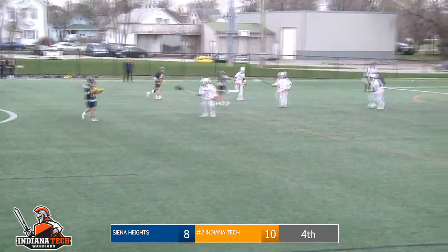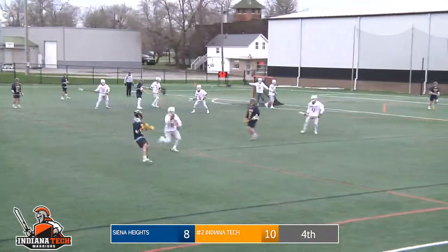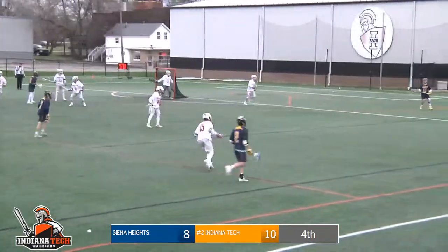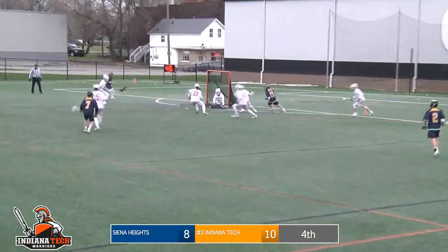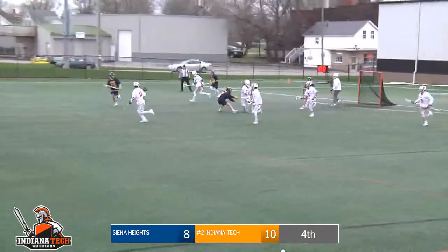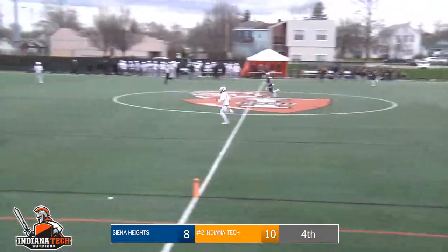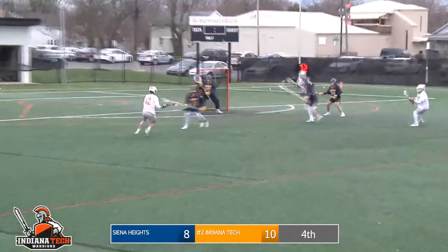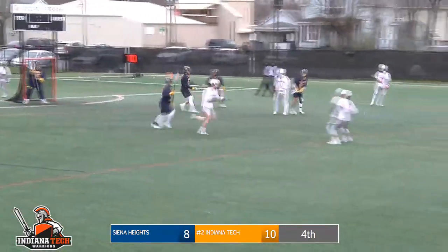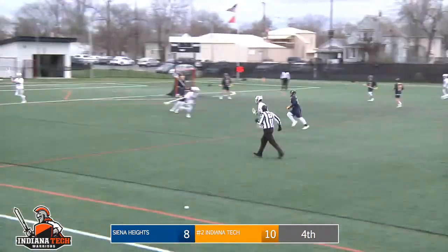It is becoming do or die time for Siena Heights, down by two. Less than 2 minutes to go. There is the official two-minute warning. Pass in the middle, shot, big save by Tubals as Gallagher couldn't put that one in. Cleared here by the Warriors, wheeling this one ahead. Mussman gets it off, Bramley. Slows it down and will just kill a little bit of clock here.